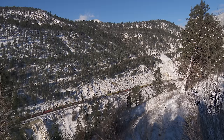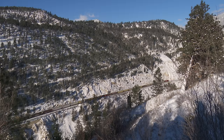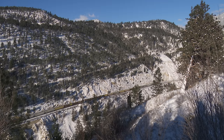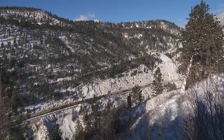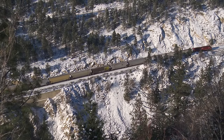A Canadian Pacific GE applies power and dynamic braking to the rear of the loaded grain train. It is interesting to note that not only can Union Pacific 5500 series locomotives lead in Canada, they can also be linked to Canadian Pacific engines in a distributed power arrangement, like we see here.